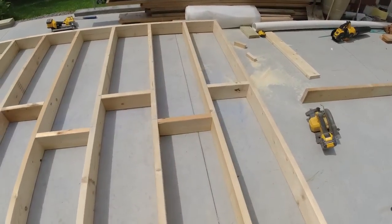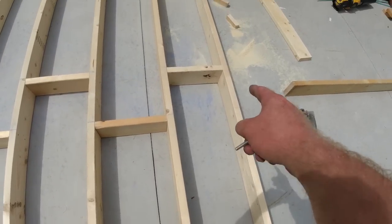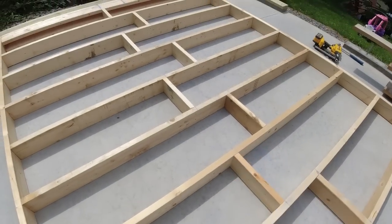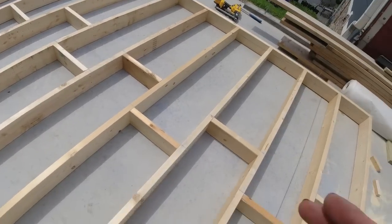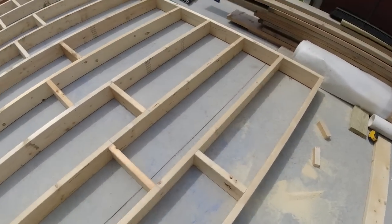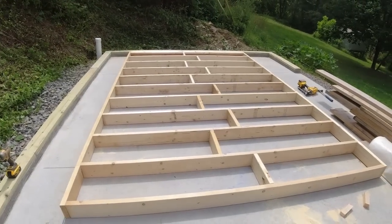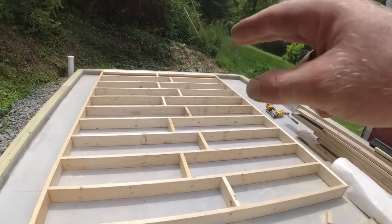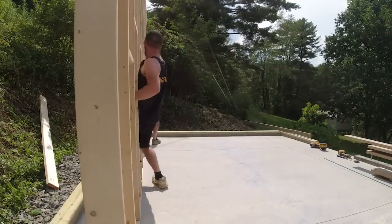Now if you notice, I chalked 2 lines. I went from the bottom plate up 4 feet and then 5 feet. That way I could get some blocking in here, and then I nailed them all together. It's gonna keep these studs nice and tight. It's not going to be as flimsy whenever we try to stand this up and move it into place. It's going to help keep everything nice and square, and then once we get it up into place, we'll just have to kind of square it and tweak it from there.